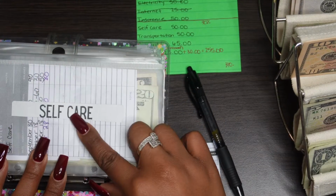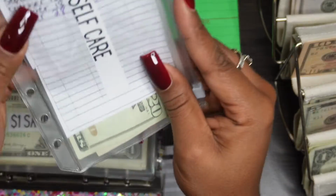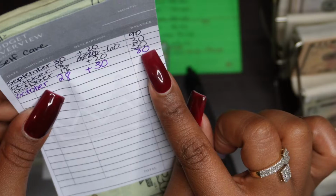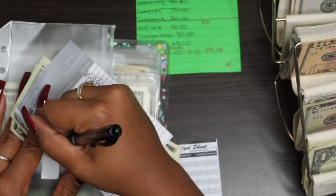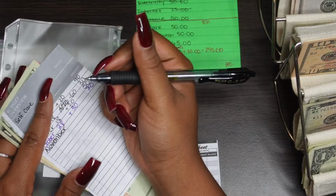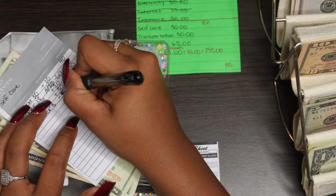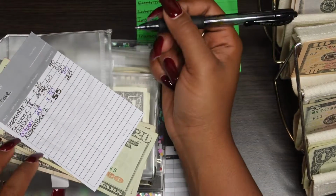Okay, so here's self-care. Now, mind you guys, I need to update the sheets here because I just went to the nail shop. So remember last time we added $30, now it's $80 in here. I need to update the sheet. Okay, so it's November. I literally just got my nails done, y'all. So I'm going to put November 3rd on here, $55 for my nails, which leaves $25 left over.